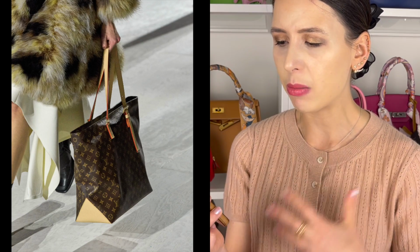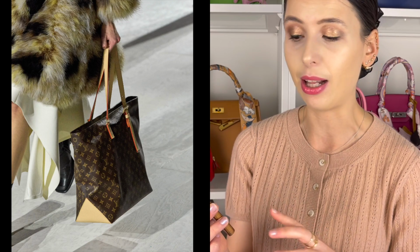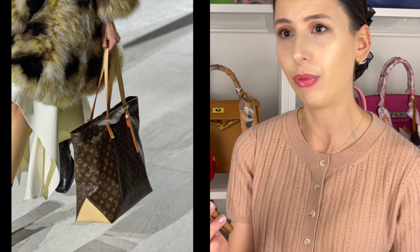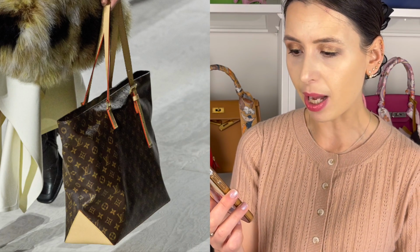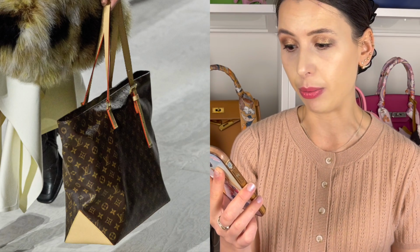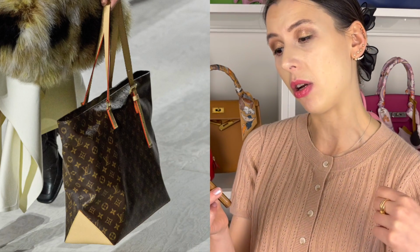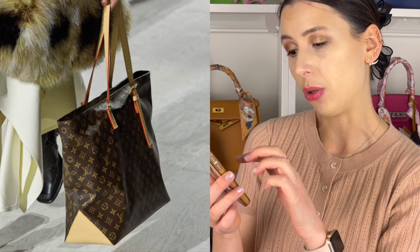This to me looks like it's based on an older style. Let me know, guys, if you know exactly what this style is called, but I'm sure Louis Vuitton has done it before. And I think it could be a really great alternative to a Neverfull, because it has those long straps and a zipper. The only con could be that it's probably more expensive than a Neverfull, but I wonder if it comes with a pouch as well. I think that's actually quite a cool bag, and it looks like the strap is adjustable, so you can make it as long or as short as you like.